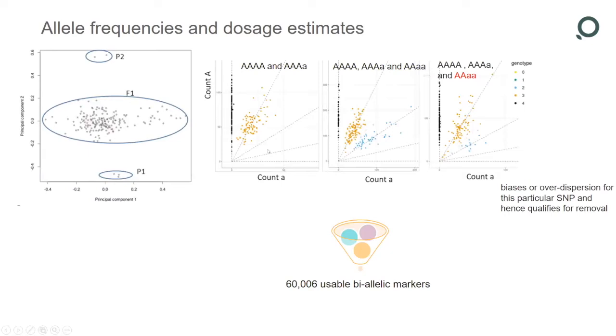Then the next step was calculating the dosages. So we used the UpDoc normal model. It's kind of an empirical Bayesian approach for calculating the dosages. Here I'm just giving you an example of some good and bad calls that we had.